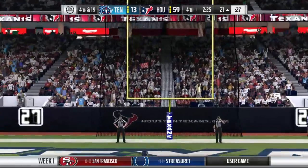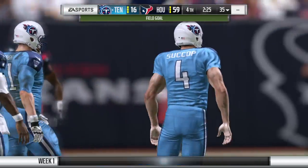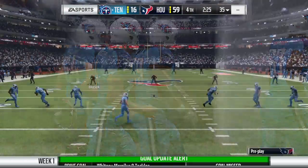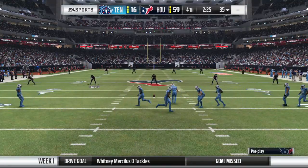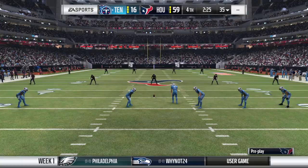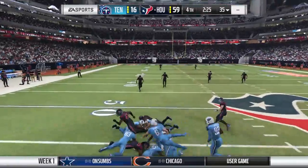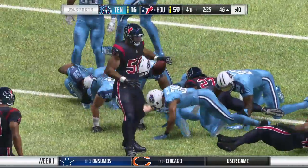And Suckup will put this one right through, and they'll get back 3, but this remains a large deficit. Well, in the grand scheme of things, it's likely not going to matter much, but at least they get themselves 3 points closer to respectability. And I don't know that they're going to feel a whole lot better about things because they've clearly been outplayed all game long. But, hey, no reason not to take the points when the opportunity presents itself.